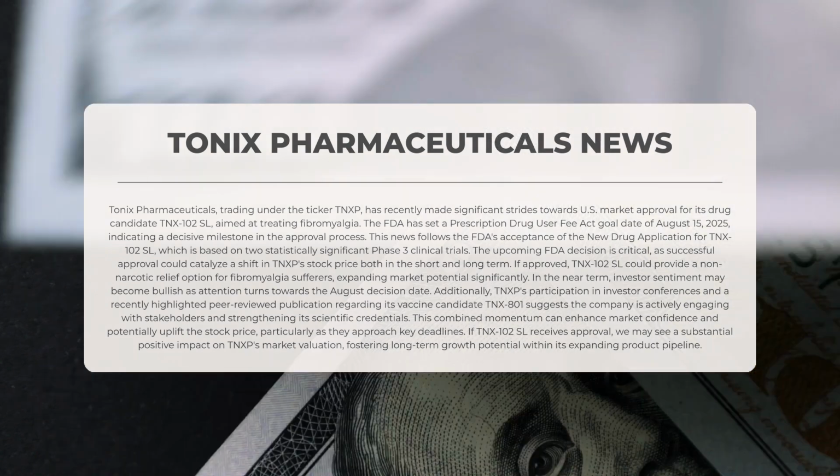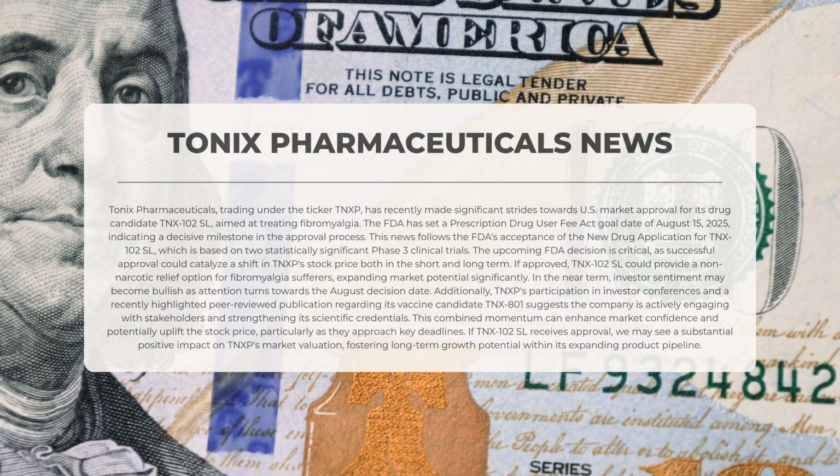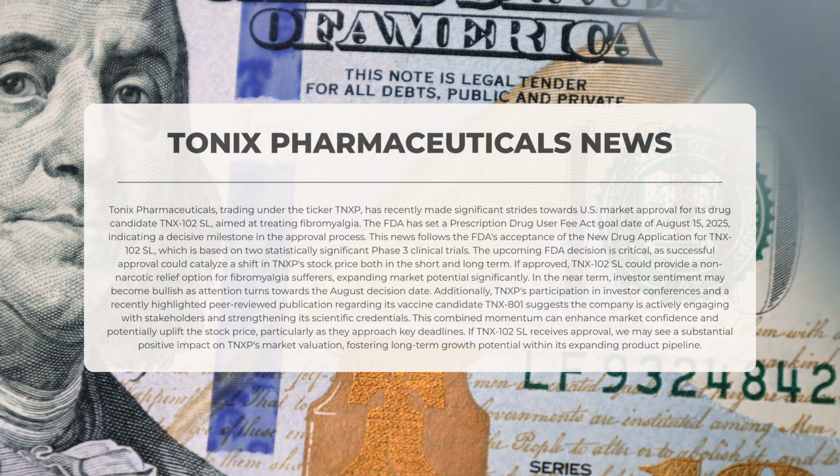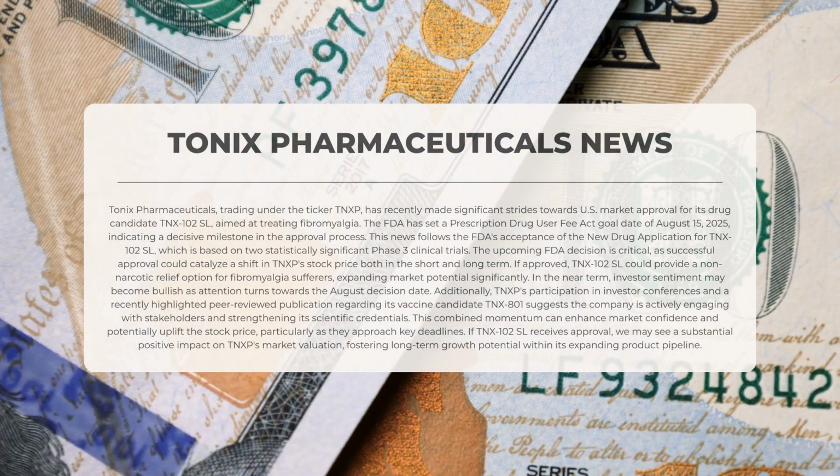This news follows the FDA's acceptance of the new drug application for TNX-102SL, which is based on 2 statistically significant Phase 3 clinical trials. The upcoming FDA decision is critical, as successful approval could catalyze a shift in TNXP's stock price both in the short and long term. If approved, TNX-102SL could provide a non-narcotic relief option for fibromyalgia sufferers, significantly expanding market potential.